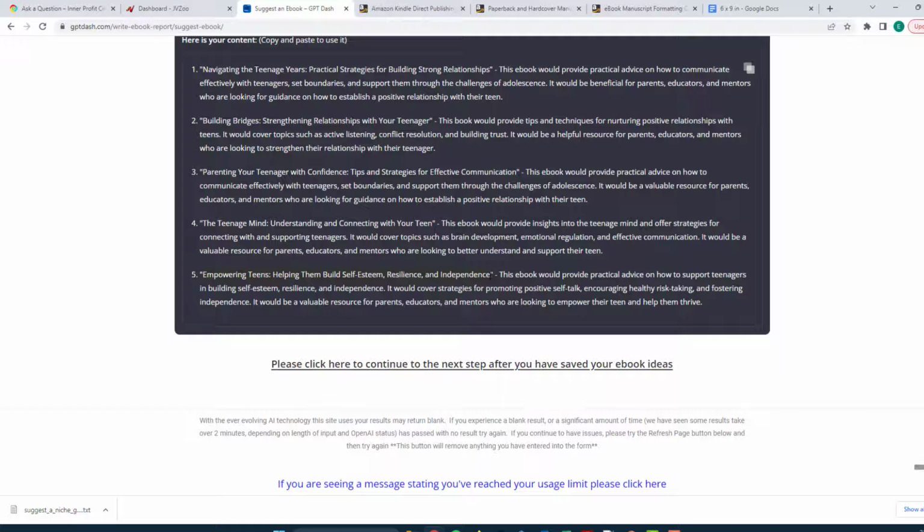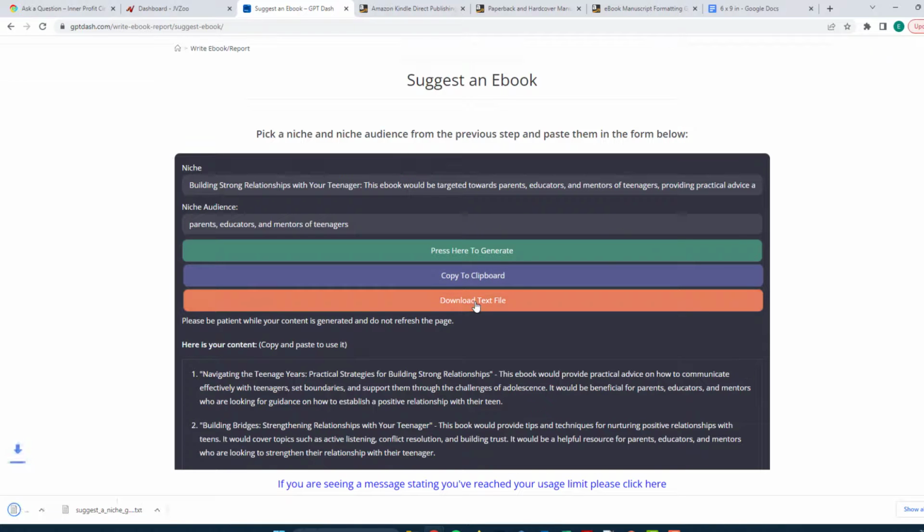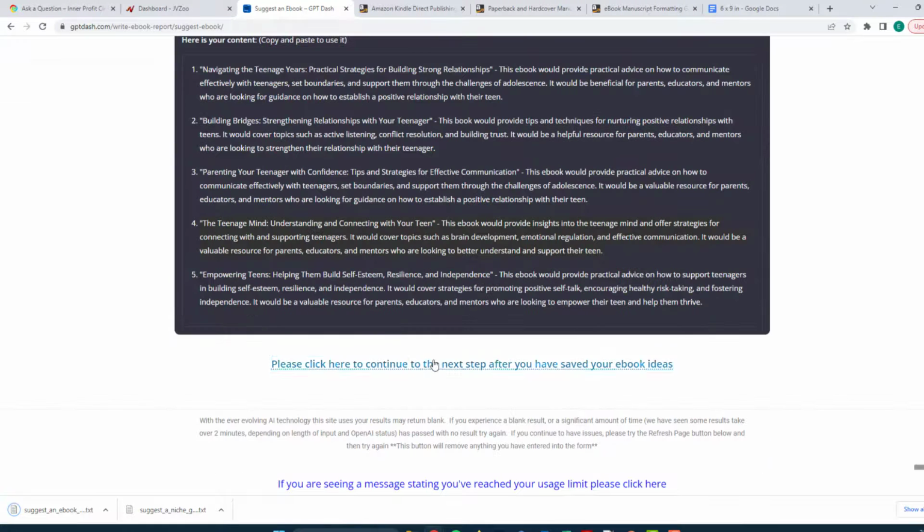That's important too. Boy, that's a really tough one. I do like that this one has some topics such as brain development, emotional regulation, and effective communication. So I think I'm going to go with this one, the teenage mind. I just find that very interesting. I'm going to copy that. I'm also going to download this text file for safekeeping, and I'm going to continue to the next step.